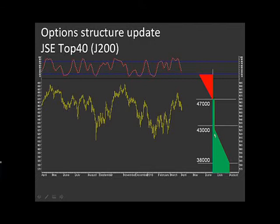And the payoff really looks like this. Below 47,000, we earn a small premium on this structure. It's about 1,100 Rand. Then below 43,000, we start to make money on that option structure. However, above 47,000, that structure loses us money if the market moves higher, and it loses us money at a rate of 10 Rand per point on the Top 40.